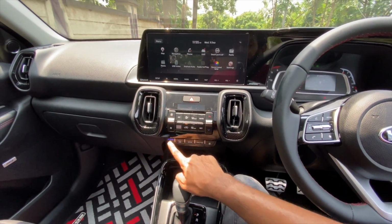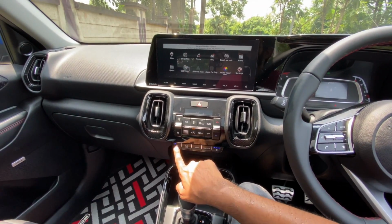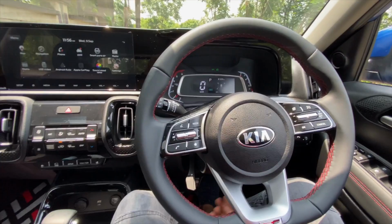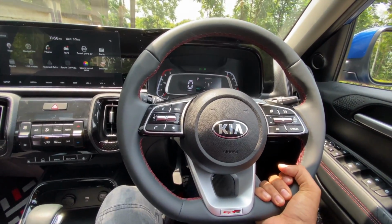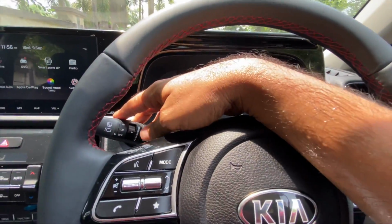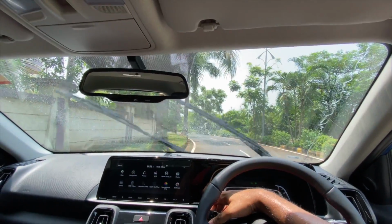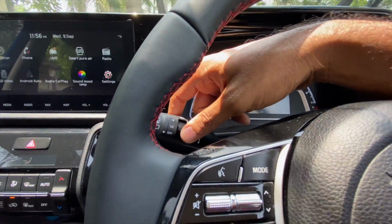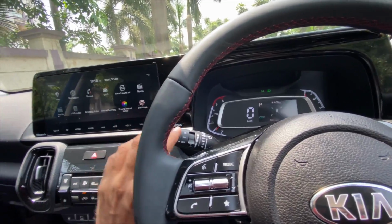Meanwhile, you obviously get ventilated front seats as well, which is a very cool feature. I'll buy this car only for this feature alone because it is phenomenal. I'll tell you why in a bit. Obviously, steering can be adjusted only for height. That's about it. And these are the controls for the wipers. The wipers work really well. There's a lot of spray on offer as well. It obviously gets a rear wiper too, and there's an intermittent function for the rear wiper as well with 2 speeds, which is really very nice.